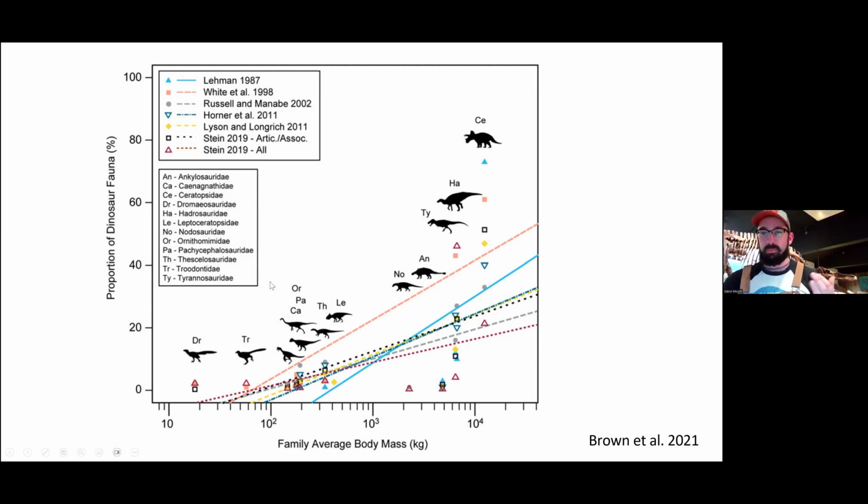This is a great figure from Brown et al. that shows essentially how much do we know about you and how big are you, I guess is a good way to look at this graph. So if you're a very large animal, we have several specimens of these large animals, with a pretty good proportion of their skeleton. The smaller body size we go, the less and less complete a picture we have of you.